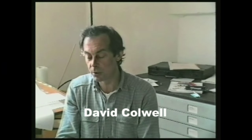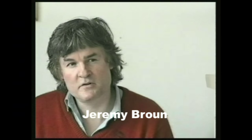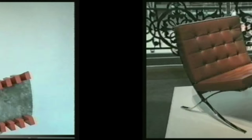There's nothing about a Windsor chair which requires high capital investment. It's a wonderfully satisfying object to produce, a chair. I can't think of a nicer object to produce, to conceive, to design and to make.